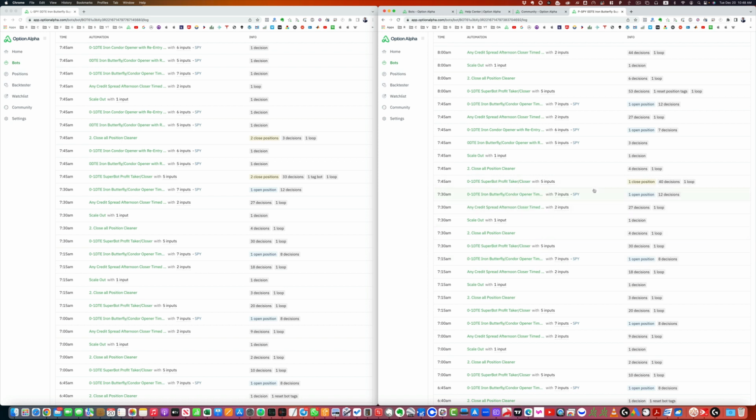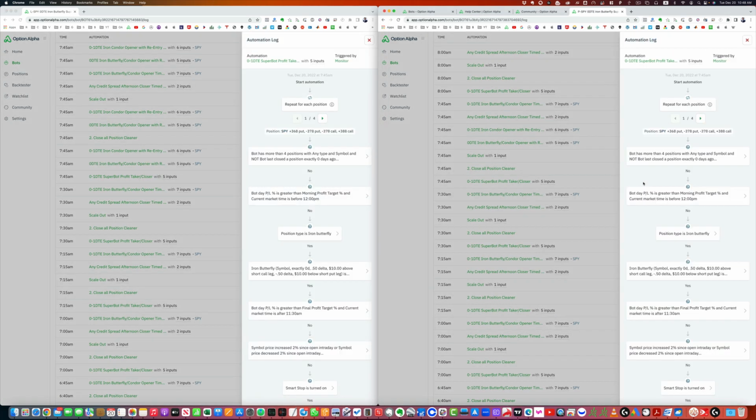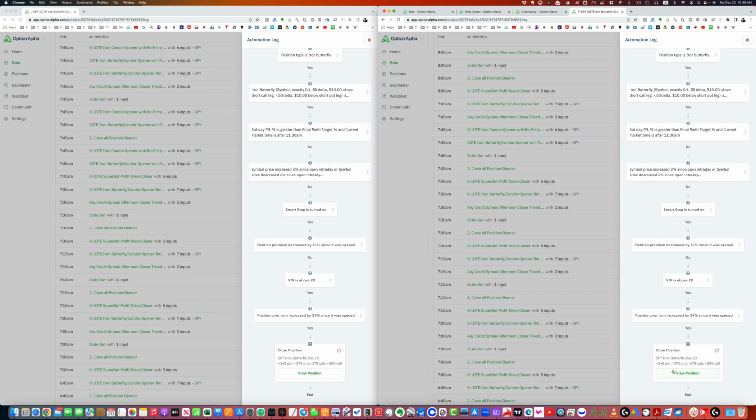At 7:45 a.m. the paper bot closes one position, versus the other one, which is the live account, which closes two positions. So if I click on this one to see what's going on, they're going through the 4th position, and in the first position, they are exactly identical, resulting in closing an iron butterfly.